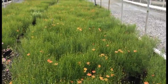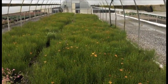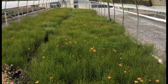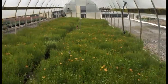Now here's another great Coreopsis. You're looking at the Cream Caramel. These things look awesome. Take a look at this crop all the way down to the end of the house. Nice height, ton of buds, and a nice handful of blooms too. You're going to get that awesome orange color real soon popping on every single one of these. Take a look at that. These things are awesome.